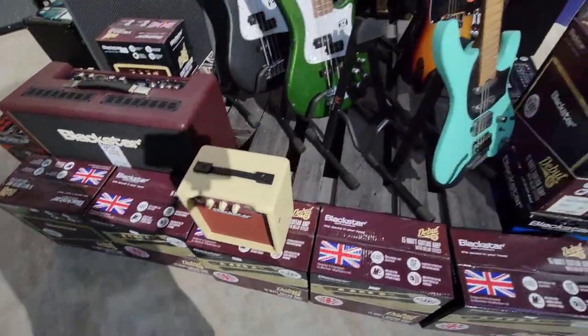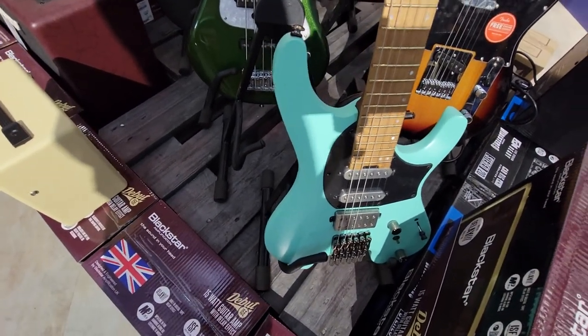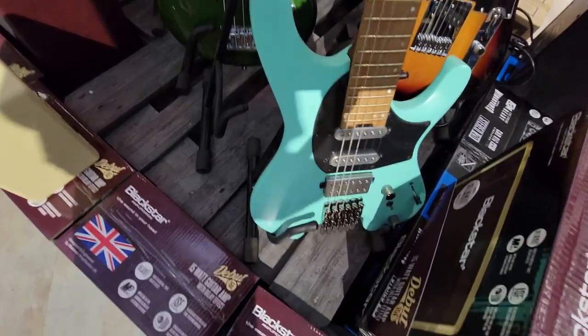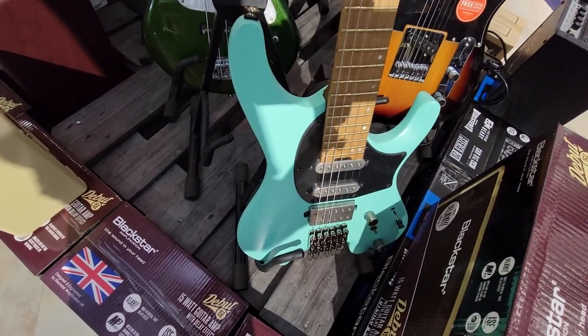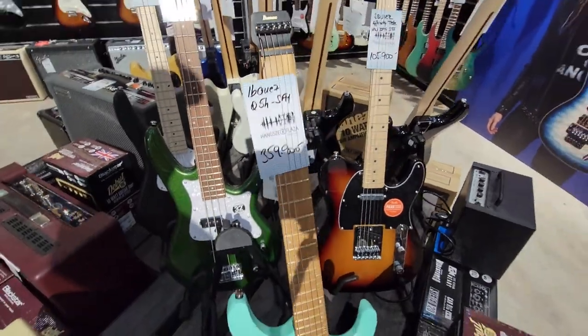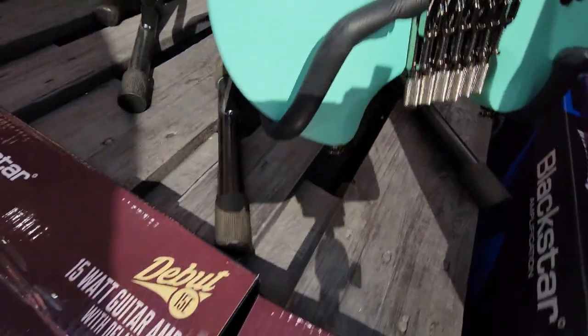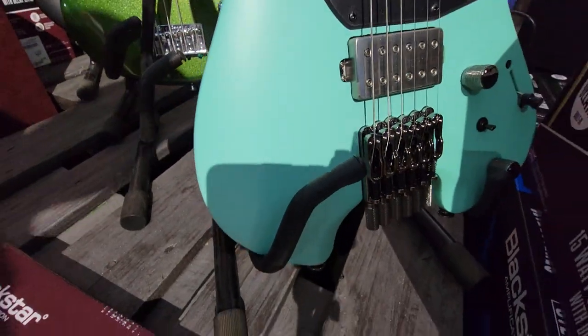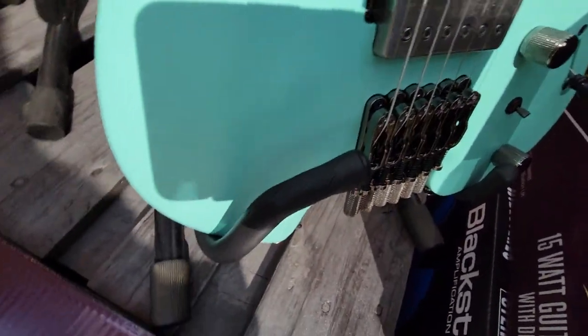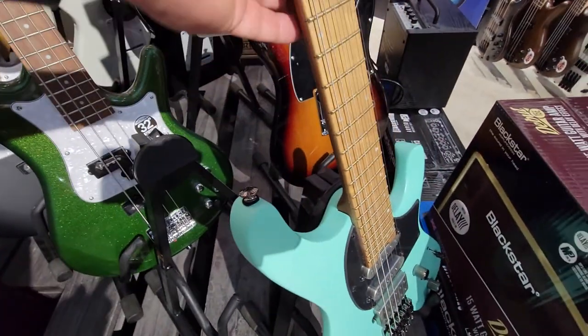That mini one. Oh, and here we got the headless Ibanez here. That's sick. I can never tell by the numbers what they are. Q5H, SA something. But that's pretty cool, you guys. Look at that. It's got the Evertune type style bridge on there. What is that? Oh, it's just their single. Yeah, it's a single saddle per string style. But I like that. A lot of companies are going with that kind of look. It's really cool with that roasted maple neck.